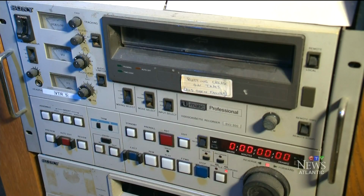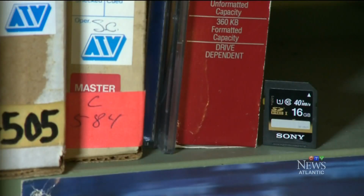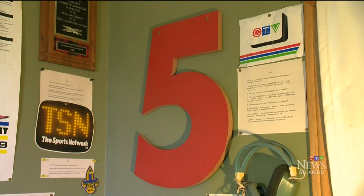Ah, yes, the 3/4 inch recorder. We use these guys for recording and editing news stories and also commercials. Come a long way from film in the 70s and then eventually into beta tapes, and now we use these little SD cards. That 5 is from the Live at 5 sign that was in the old studio.